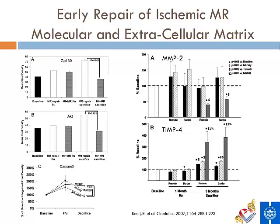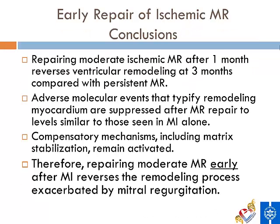So we can conclude that repairing moderate ischemic MR after 1 month, early phase in the sheep, reverses ventricular remodeling at 3 months as compared to persistent MR, and that adverse molecular events that typify remodeling myocardium are suppressed after MR repair. The compensatory mechanisms, including matrix stabilization, remain activated, and therefore repairing moderate MR early after myocardial infarction reverses the remodeling process exacerbated by mitral regurgitation.